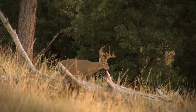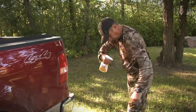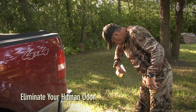Mature bucks are never more in tune with their surroundings than they are at this time of year. That being said, it's absolutely imperative you do everything within your power to keep your routine invasions onto their turf a secret from all the deer that reside in the area.